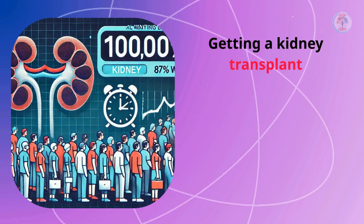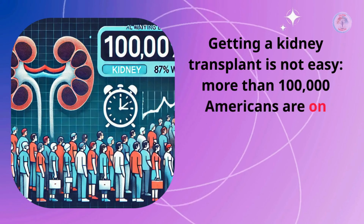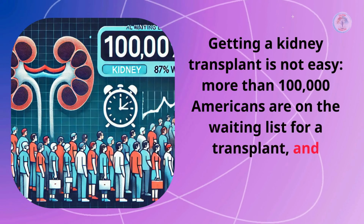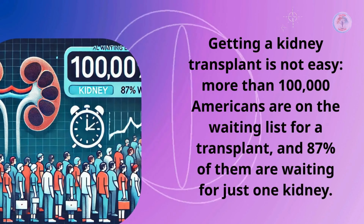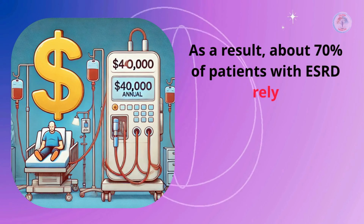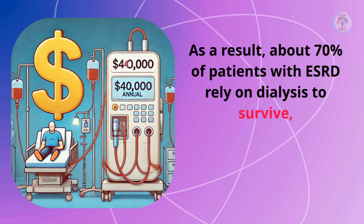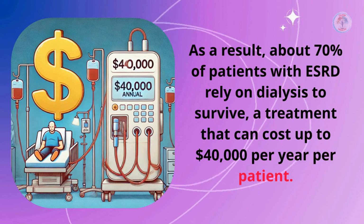Getting a kidney transplant is not easy. More than 100,000 Americans are on the waiting list for a transplant, and 87% of them are waiting for just one kidney. As a result, about 70% of patients with ESRD rely on dialysis to survive, a treatment that can cost up to $40,000 per year per patient.